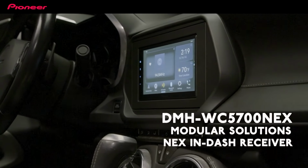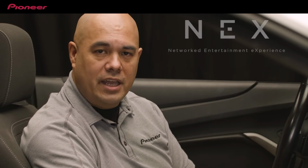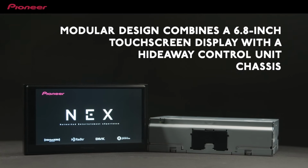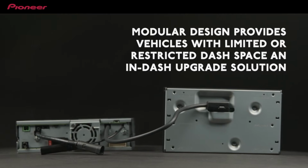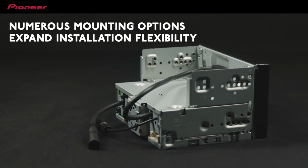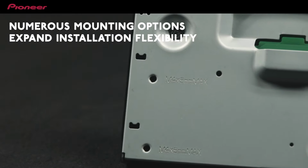This is Pioneer's DMH-WC5700NEX. This is a very unique product because it's the latest in our lineup of high-end NEX receivers. But this product is especially unique because this is one of Pioneer's Modular Solutions products. This physically separates the touchscreen LCD from the external chassis, meaning that we now have a variety of installation options that were previously unavailable.